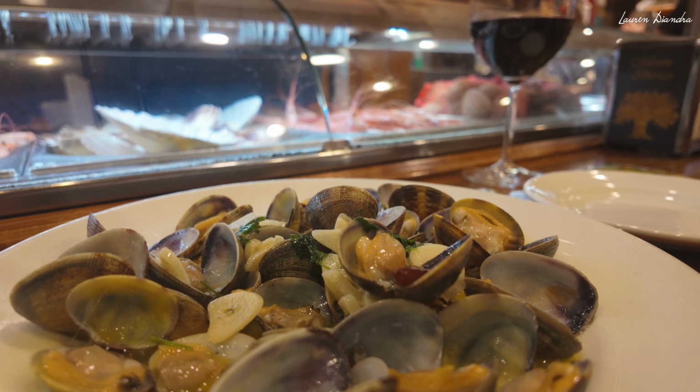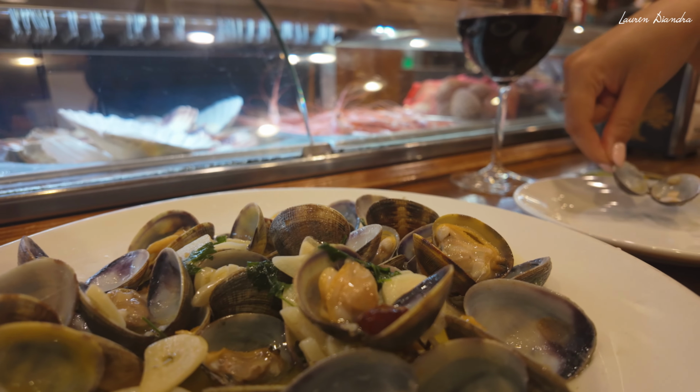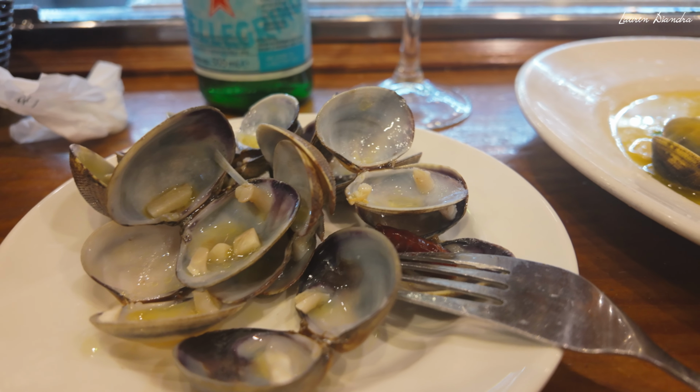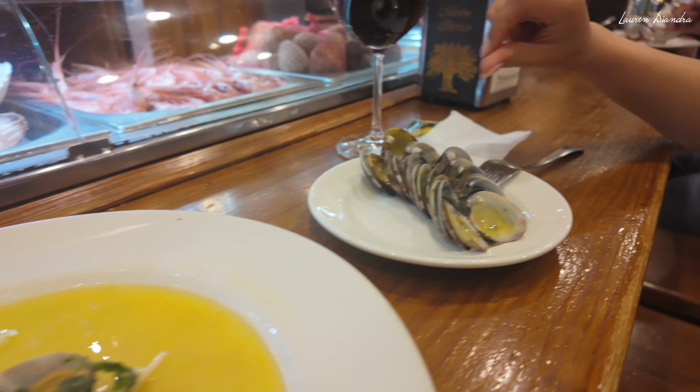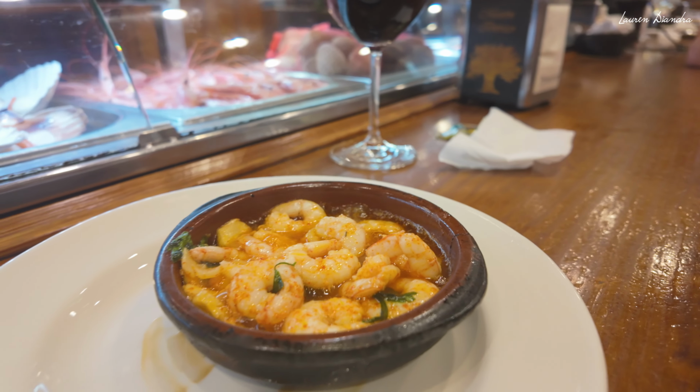We ordered the clams and they cook it with garlic and it looks really good. Let's try it. Oh my gosh, there's so much garlic in it. It's amazing. Nice and fresh. I approve. This is how I eat my shells and my sister is a bit OCD. So messy. We got the peel peel prawns, which is a classic tapas.